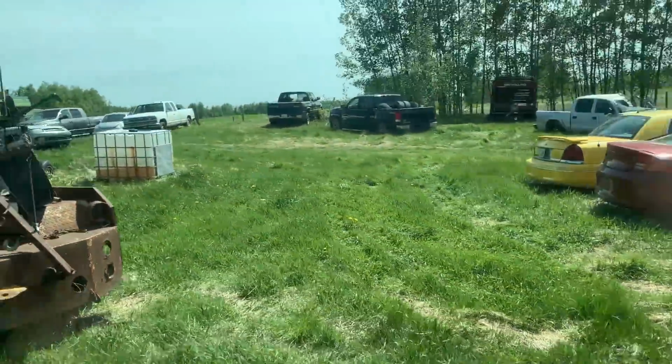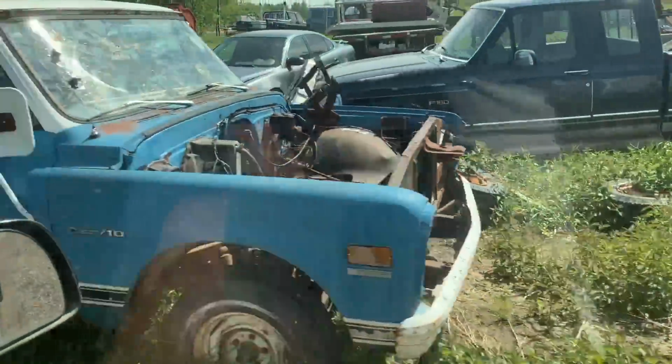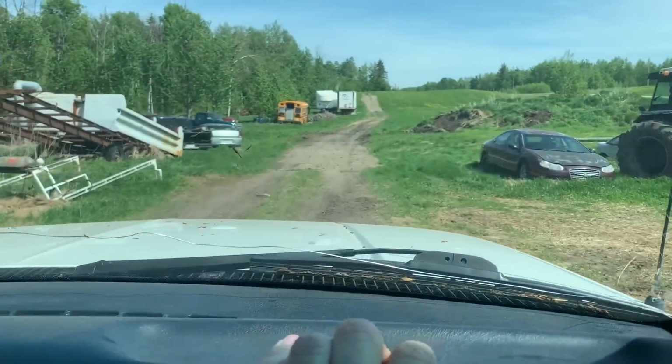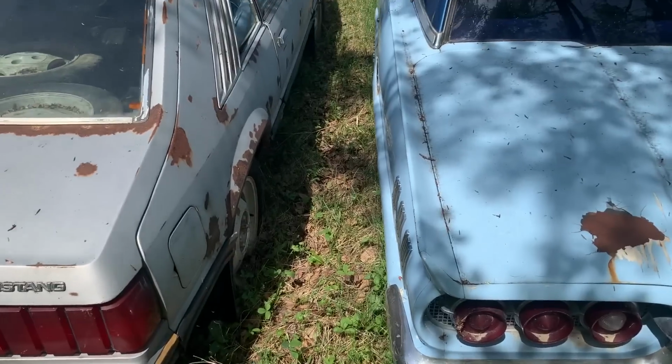Yeah, I like your tow truck. I think that's pretty cool. Was that like a 64 or so? Yeah. Little cats, C10s. I always love looking at old cars. Oh, a little Mustang, hatchback. Is it a 5-liter? Yeah.